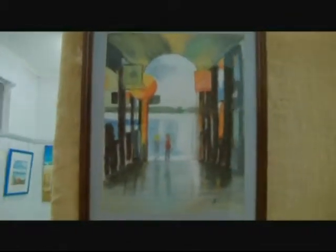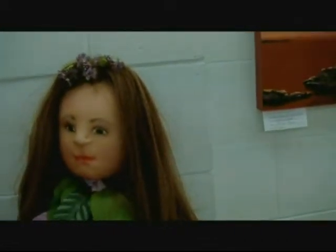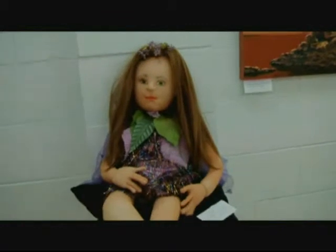One of our newer artists, Tracy Cass, also works as a volunteer here. That's a beautiful painting by Betsy Carpenter, who is no longer with us. Have another Margaret McCosh beautiful doll art, soft sculpture called Molly. Very intricate detail.